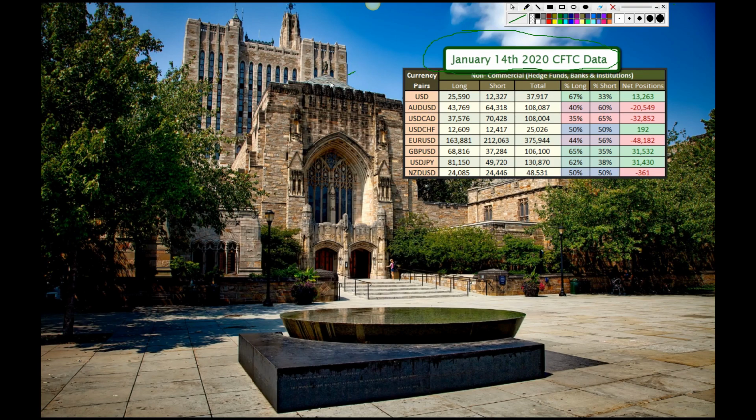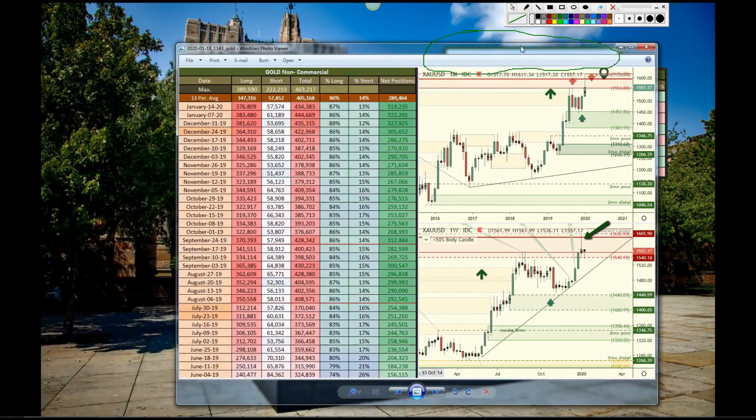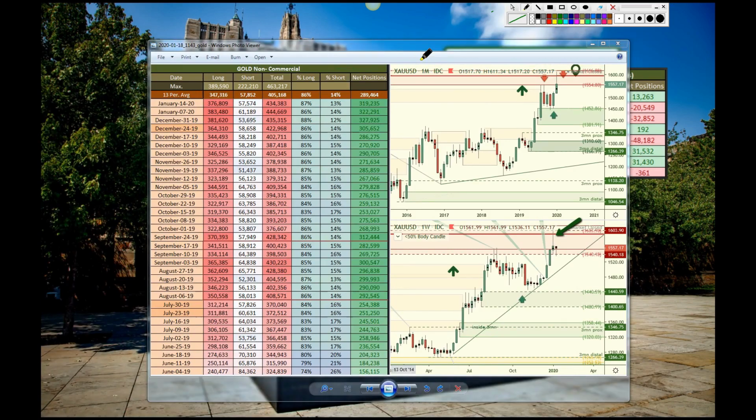So let's take a look at what we have here with gold. On gold, we see price rallied up into supply, big drop, and lo and behold, what do we have here? That's right, profit taking on long positions. This is what we were talking about in the latest report.